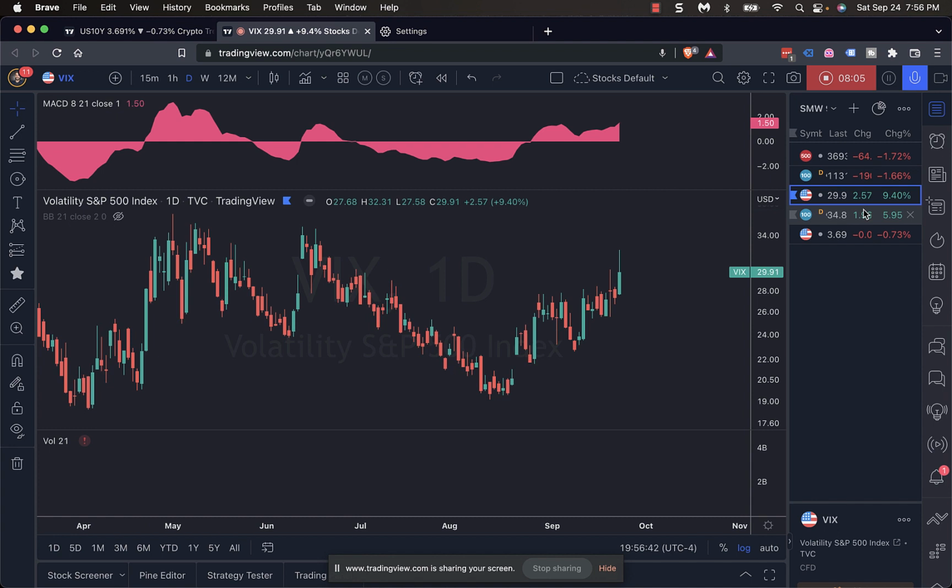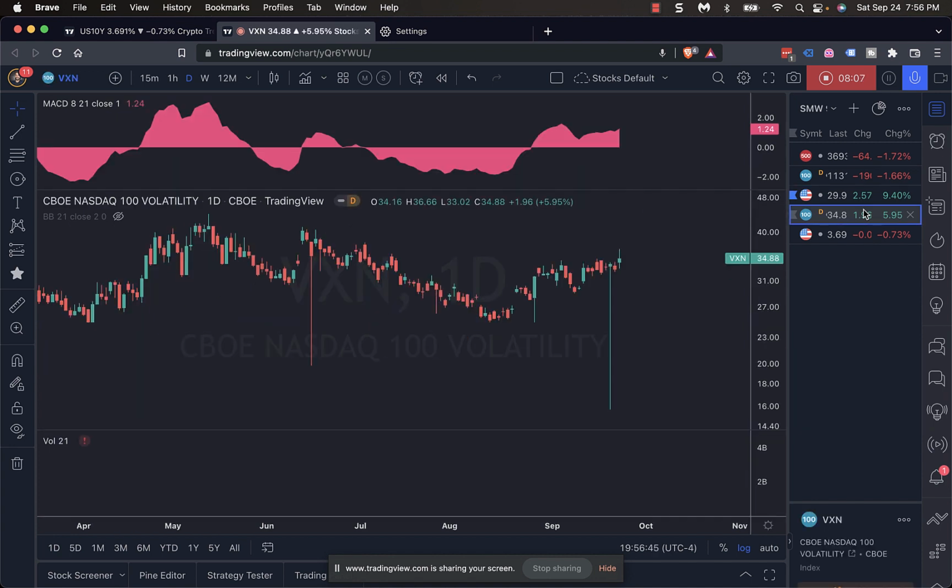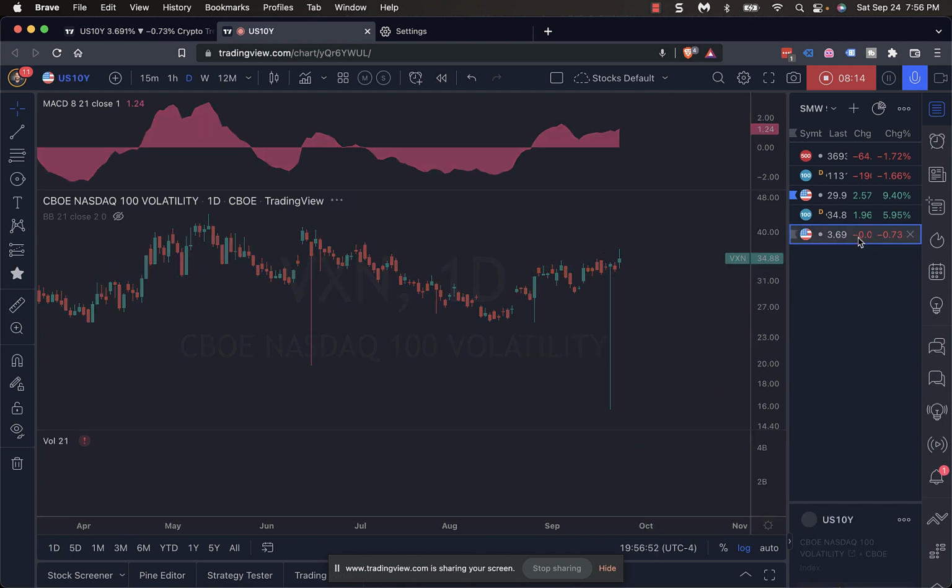VIX, I already sort of talked about that in terms of what I'm looking for there. See if we can get that blow-off. Nasdaq volatility is up around 35 right now. Would love to see that into the 40s to mark some type of bottom.